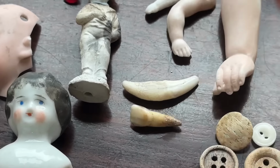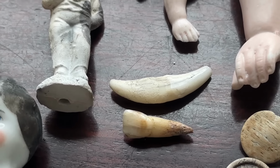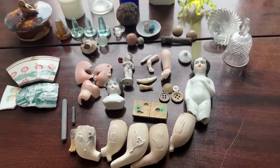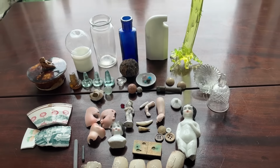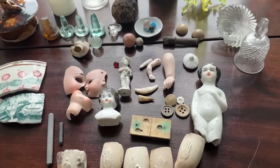It is possible to extract DNA from teeth. How crazy would that be? It would be very expensive, but... It would. And then you could put it on an ancestry website or something like that. That might be illegal, but... And find out who the tooth actually belonged to.